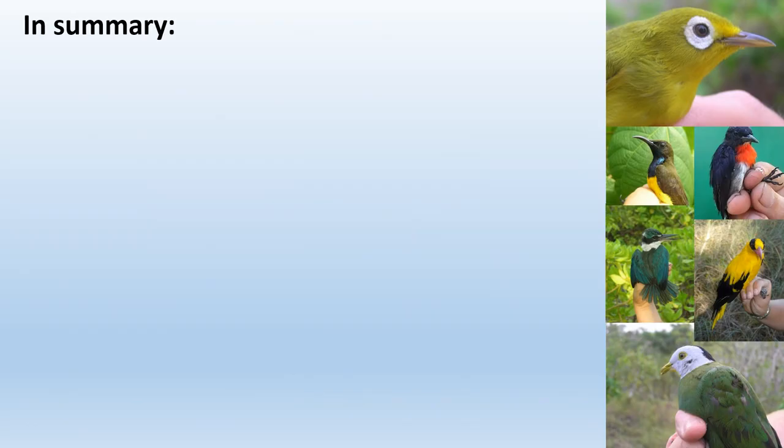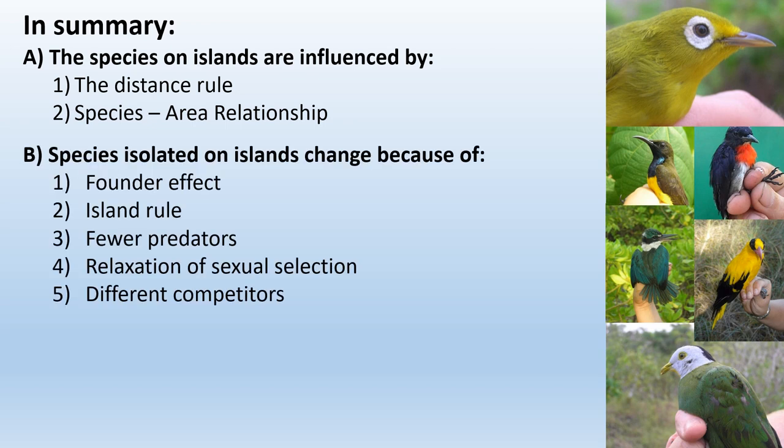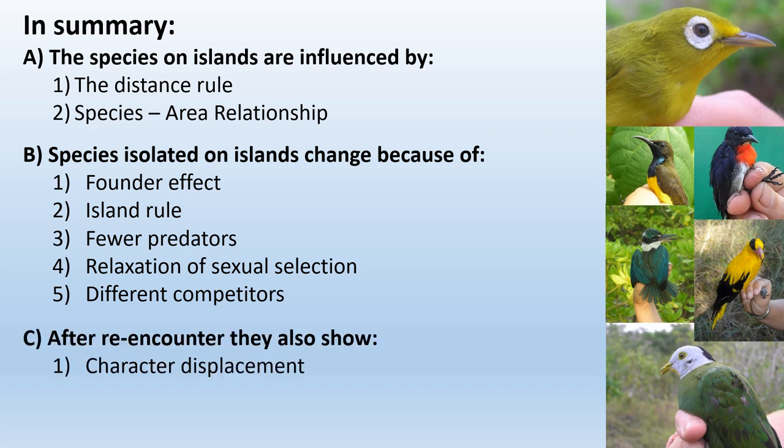Okay, so in summary, who gets to the islands is influenced by some factors, the distance rule and the species-area relationship. Once they're there, they're going to change because of five different processes that we've talked about. And after re-encounter, once they get back to the original mainland population, it's likely that they'll start showing character displacement to increase those differences, or the visibility of them, to prevent hybridization.